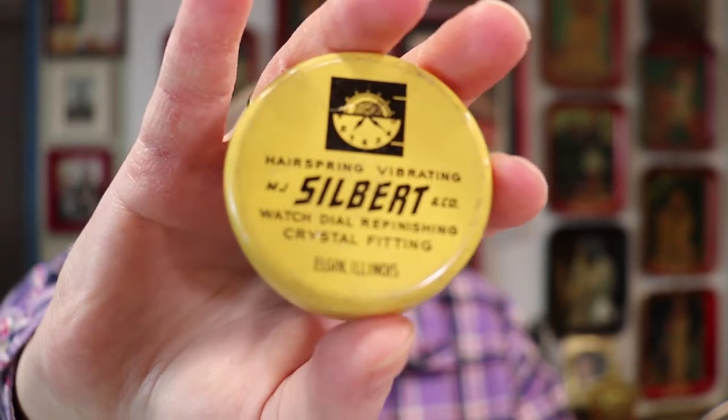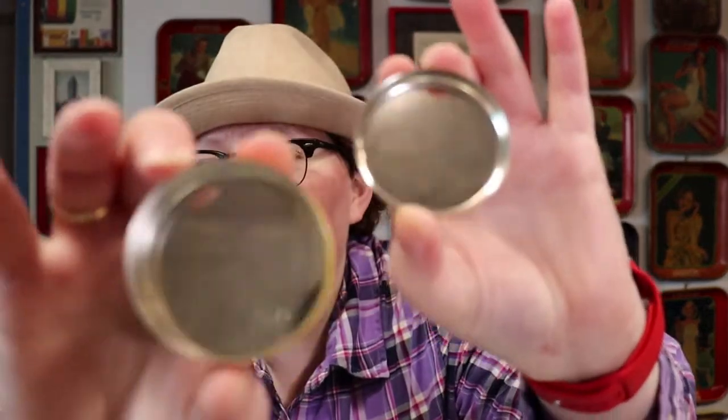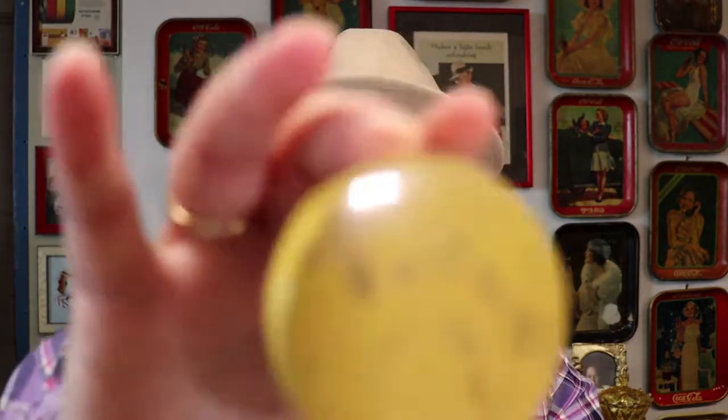So there's this tin here, and inside it's very clean. Again, all of these were clean, and I bought these in a lot on eBay, which was great. So I got a lot of tins for a very good price. And the back does have some issues.